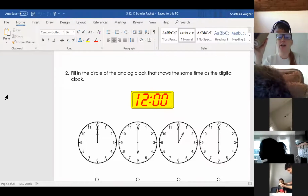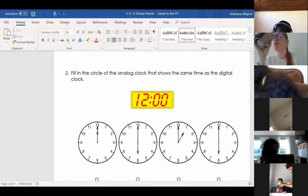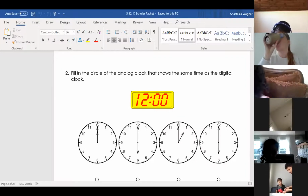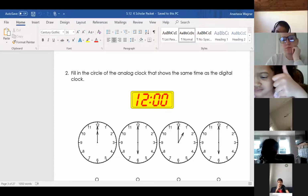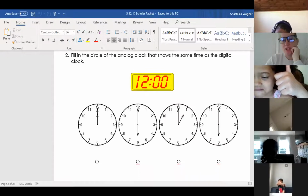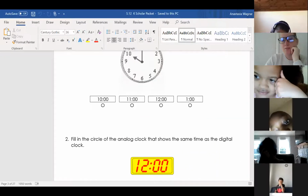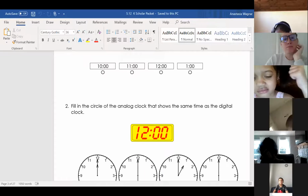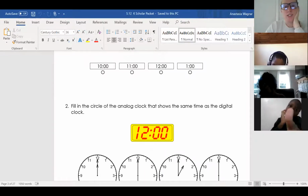Once you're done, fold your hands so I know that you're ready. Dalvin, don't take yourself off mute unless I ask you to. Diabellis is showing me. She has a thumb up, showing me that she's ready. Fauna's hands are folded. She's sitting up straight and tall. She looks like a first grader.